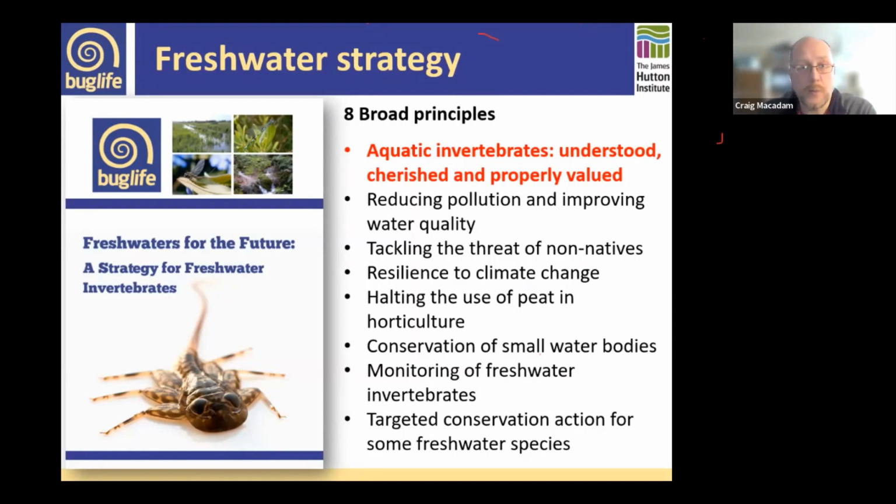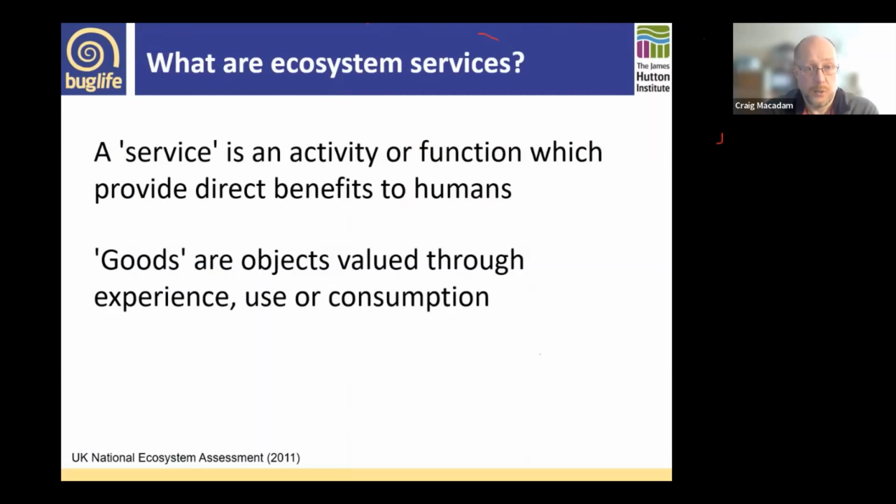To start off with, I'm just going to go over what an ecosystem service is. The UK National Ecosystem Assessment, which was published in 2011, defined an ecosystem service as an activity or function which provides direct benefits to humans. It also defined goods as the objects that are valued through experience, use or consumption. So these are part of an ecosystem service, but they're defined as goods.